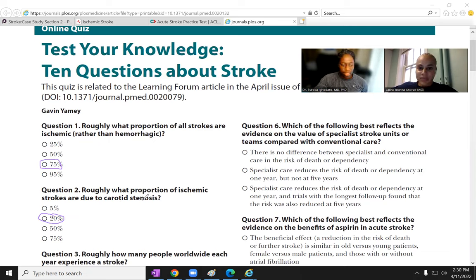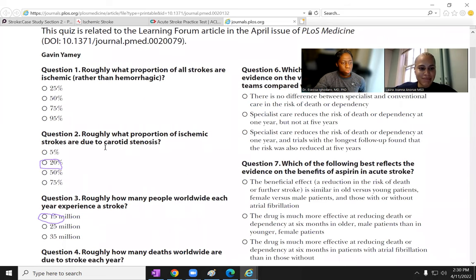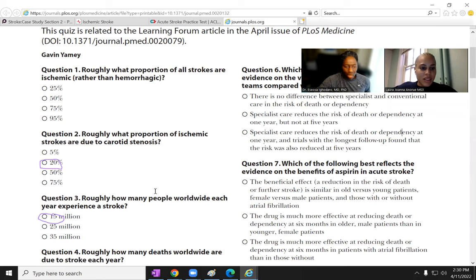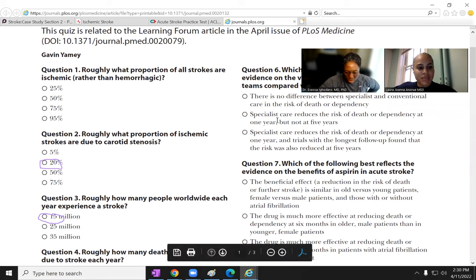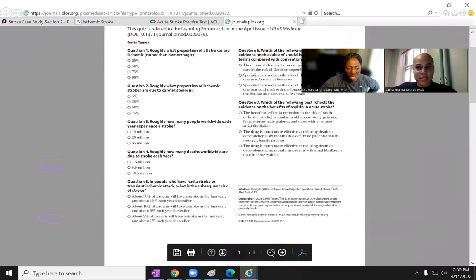And then, it won't let me. I'm going to scroll down, but we'll remember our answers. I'm going to get off this. Ooh, how many people worldwide, let me just make this smaller so we can fit. Okay. Awesome. We can fit all the questions on.